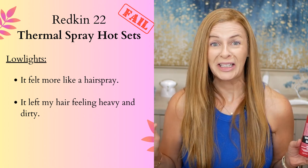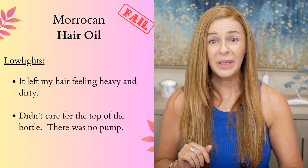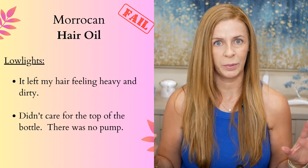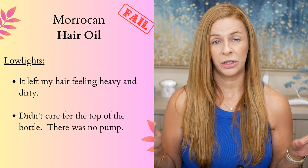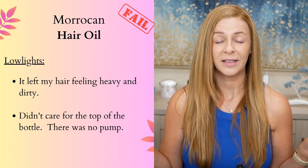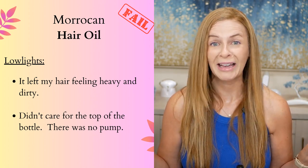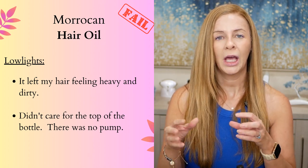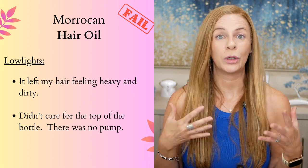And I only like to wash my hair once a week because my hair is so thick and heavy, and it is really a whole process. I mean, it takes me a couple hours to do my hair. So I want to do that as least often as I can during the week. And I found that this just made my hair thick, heavy, and more dirty.